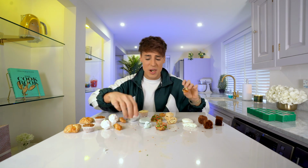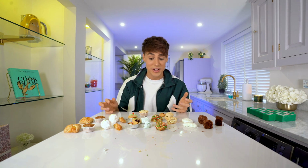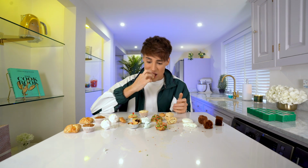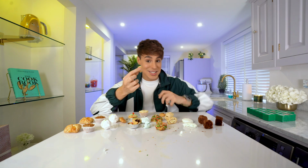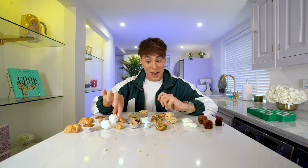Ooh, it's raisins. I probably should have told them that I don't like raisins. I just didn't think they would go in an advent calendar, because to me that is not a treat. This is a cheese twist. That's actually pretty good, but it is a savory snack in your advent calendar. That's really good. That's actually really good.